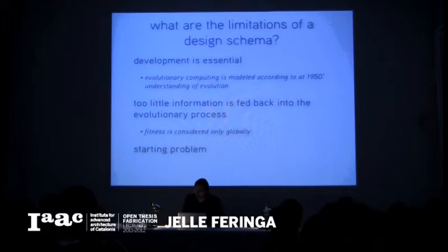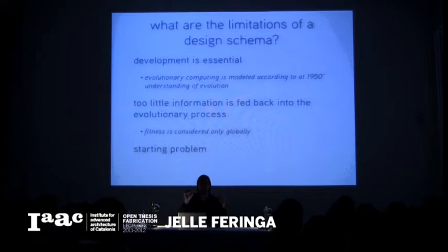Another difficult point is that in evolution, we only consider fitness, how effective something is at a global level. Either my building works, my chair works or not. I don't say anything about an element of my building, right? So there's too little propagation of all this information in the evolutionary process.